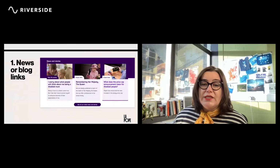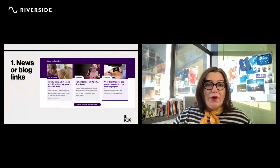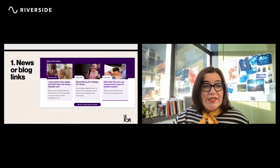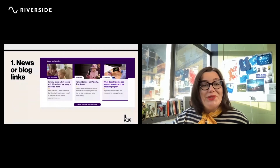Putting homepages to one side for the moment, if you find that you are cramming all sorts of content into your news section or your blog, it could be a really good signal that it's actually time to pause, review the different content types that you've got on your site, and potentially introduce some new ones so that you've got a bit more freedom, a bit more wiggle room in terms of the content that you're producing.